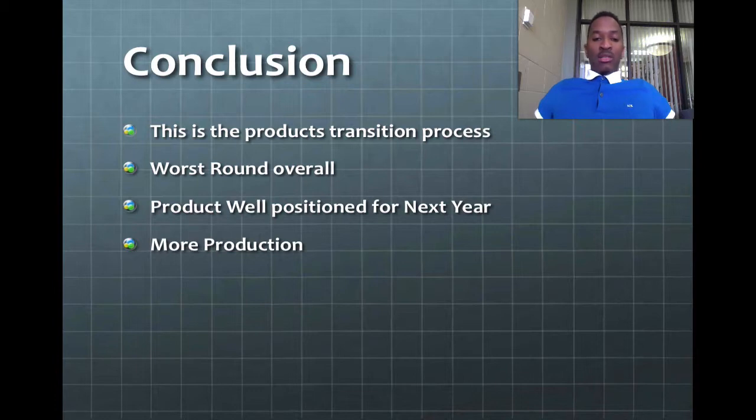We didn't get any loans or any emergency loans, which is a good thing. And overall, it's one of the worst rounds so far that we have had, but it's a transition process. That's really the deal here.